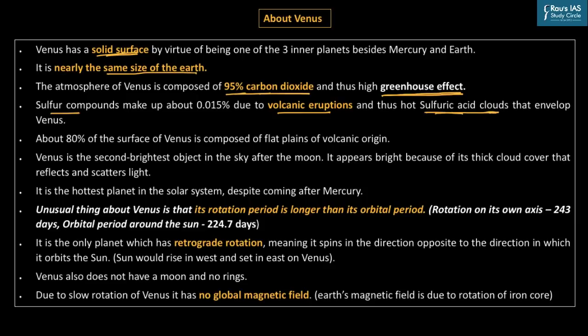But these sulfuric acid clouds kind of envelop Venus. So the conditions are extreme at the top. As you move down, the conditions are not that extreme. From past missions to Venus, we already know that around 80% of the surface of Venus is composed of flat plains, and these plains are of volcanic origin. Because of this thick sulfuric acid cloud enveloping the atmosphere of Venus, the planet appears very bright. In fact, it is the second brightest object as seen from the surface of the Earth after the Moon. The brightness basically comes from reflection and scattering of light from the thick cloud.